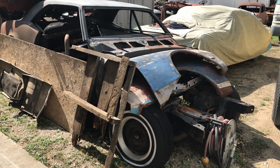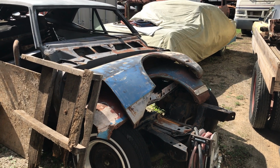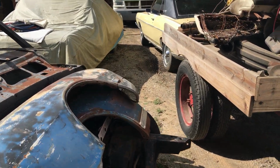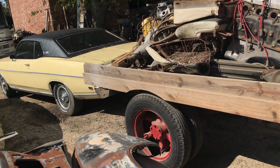Okay. What you got under the tarp? It's a 64 Chevelle that needs to be repainted. I got that listed for 25. Yeah, and I don't think I'd sell it for anything less. You got the 69 Torino. Got it listed for 15. Yeah, you want to see these?